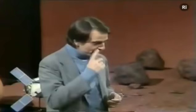You can't land in a river valley, you can't land on the slope of a volcano, you can't land in the polar ice. You can't land in any of those nice, interesting places. You have to land in the dullest, least interesting place you can find and hope that you could survive there.